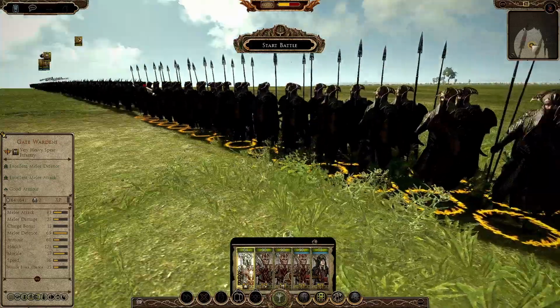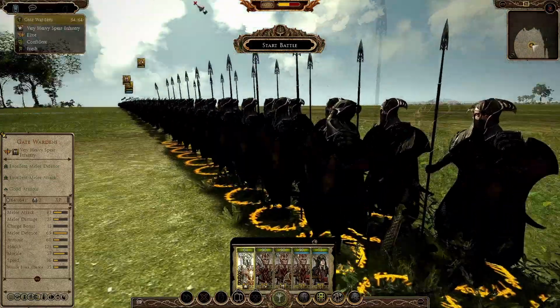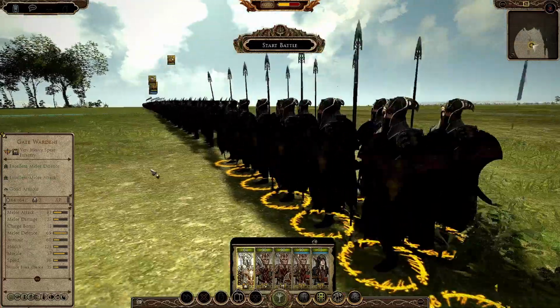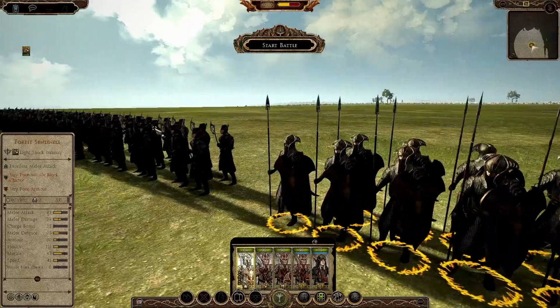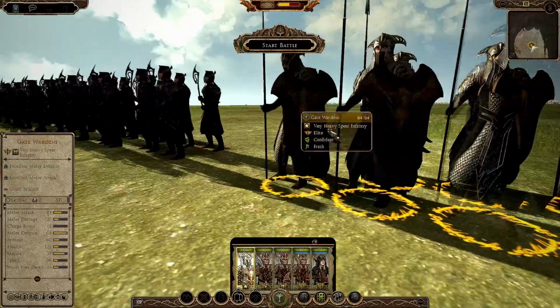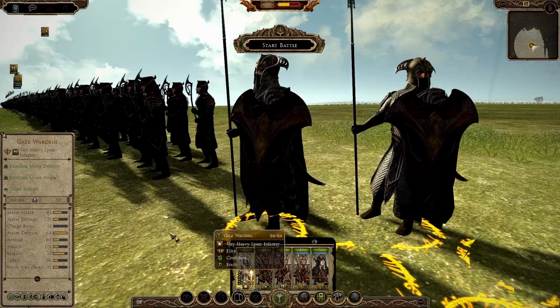And we are now going to the last unit which is updated, changed, or upgraded. Yeah, they have those shields. Okay, now we can see them.